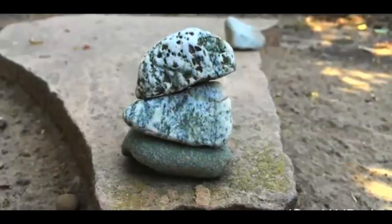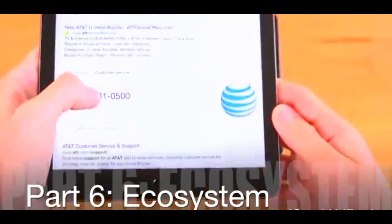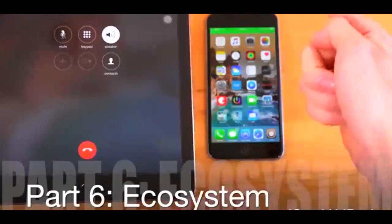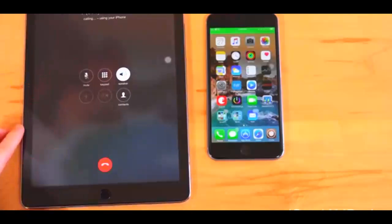Now as we start to wrap up here, I'm going to mention ecosystem. This is really where iOS stands out to me, and this is why I'll probably never switch to Android. The iOS and Apple ecosystem in general is just far superior to anything on Android.